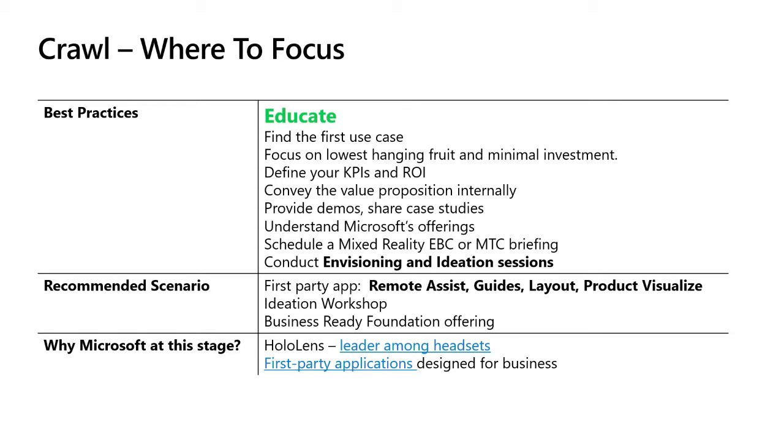So again, as I was saying, we do have some first-party applications. They are a really good place to jump in without a lot of investment. If you have a device that can support them, like the HoloLens, and some tablet apps support a few of these, you can try them out on a free trial in many cases and just see if they work for you. And why I would say Microsoft is good for folks who are at this stage, the HoloLens has been identified by analysts as a leader among mixed reality headsets. And in addition, with those first-party apps, we're out there with more, and we're putting more on the roadmap all the time.